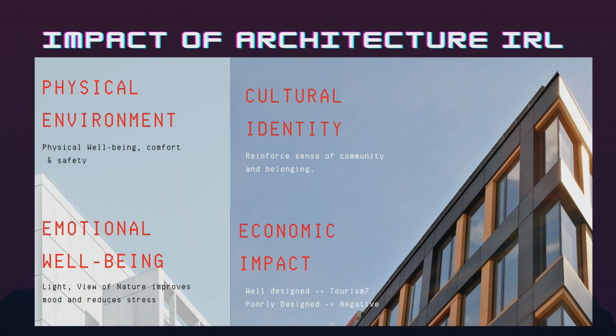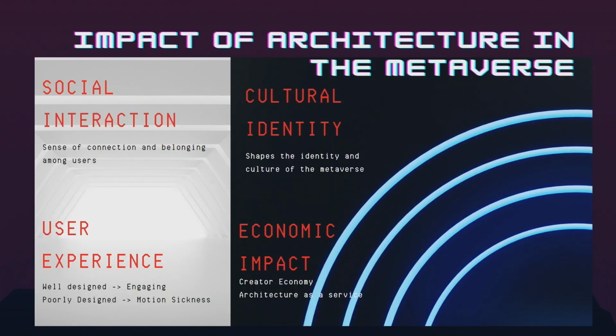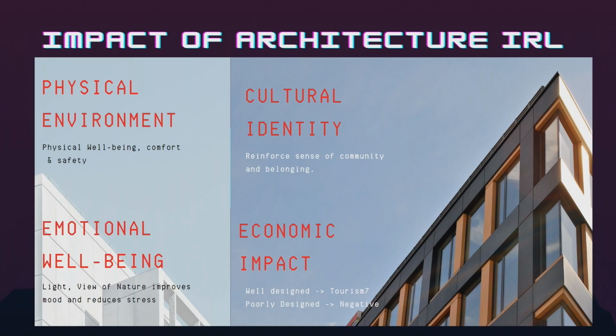And also the economic impact. Architecture that is well designed, you can get more tourism, more new clients, and when it's poorly designed, you mostly get negative outputs out of that. Okay, so that's what architecture does in real life.